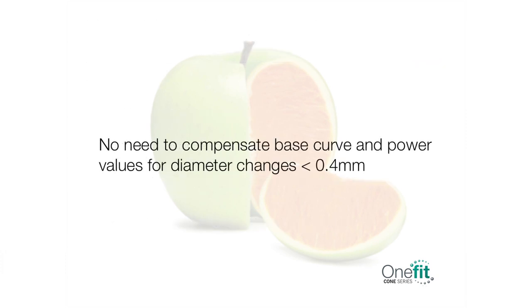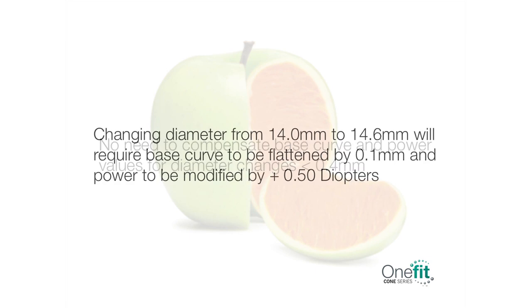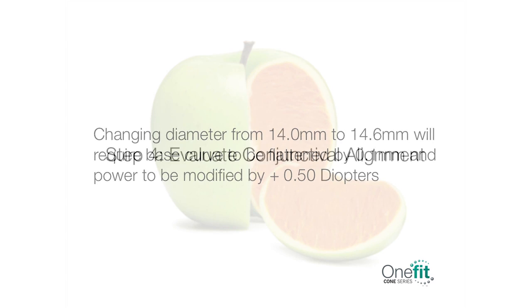Please note, there is no need to compensate base curve and power values for diameter changes of less than 0.4 mm. However, changing the diameter from 14.0 to 14.6 mm would require the base curve to be flattened by 0.1 mm and the power to be modified accordingly by a half diopter.